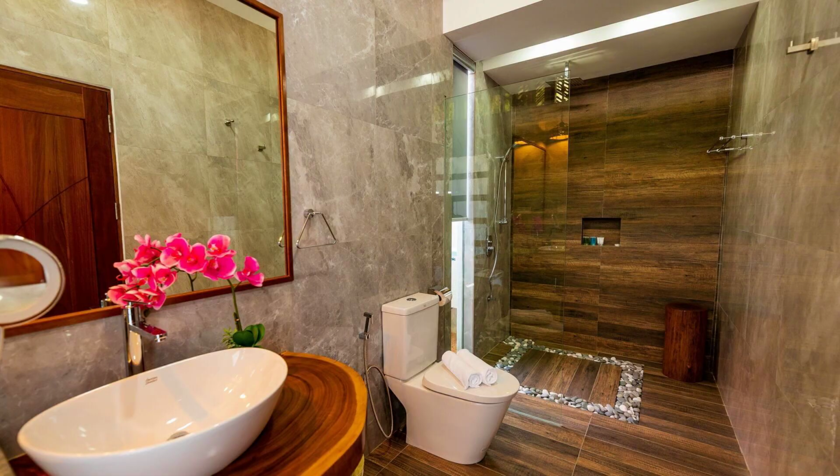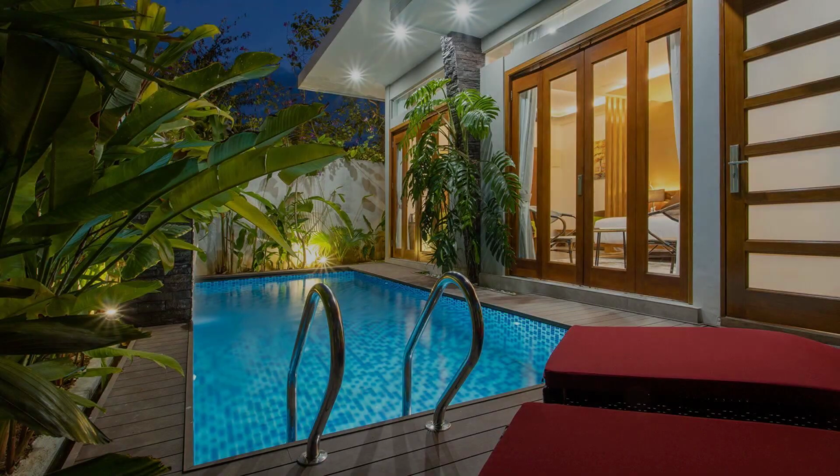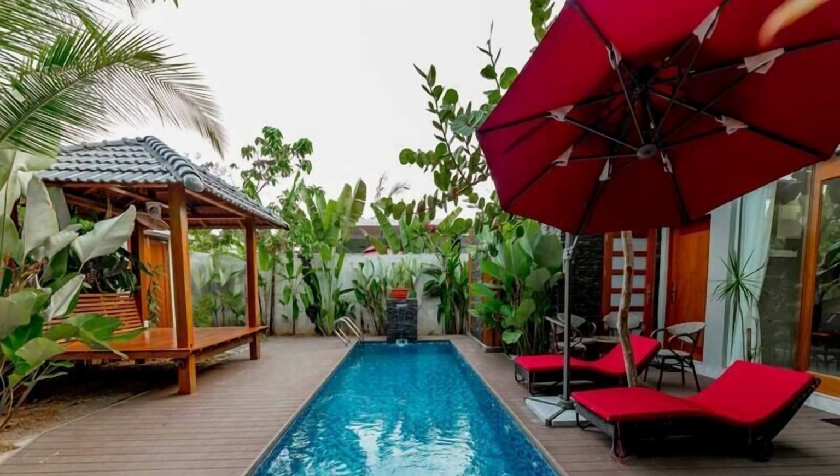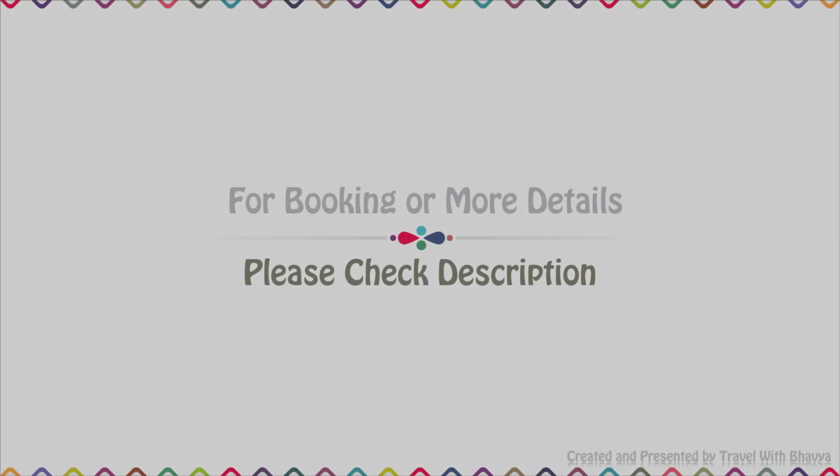5 categories of rooms are available online. You can book them online and enjoy your stay. Several deals and offers are available online for this property, along with various meal plans and payment policies.